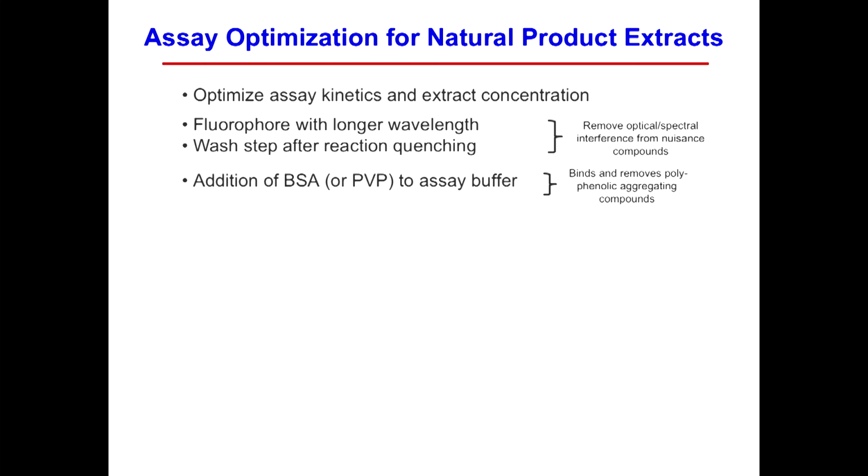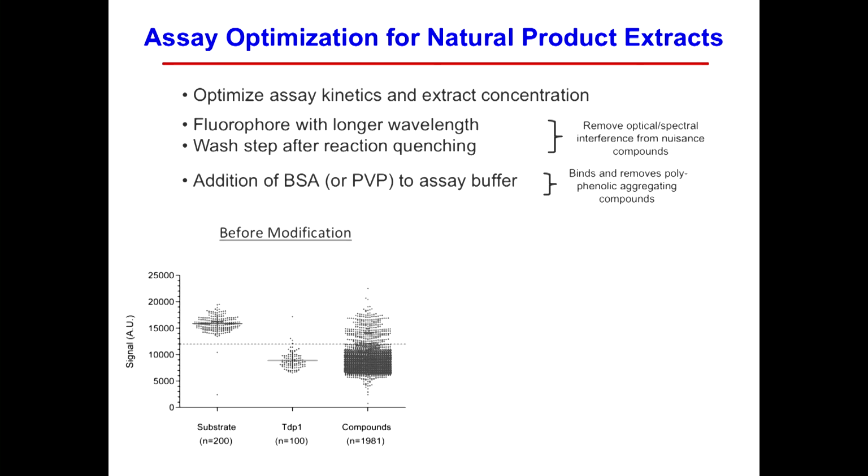And just to give you a visual example, here is an example of what an assay looked like before modification. And you can see that we have controls on the left-hand side of substrate. It's not inhibited. And then you see the presence of the enzyme there, TDP1, reduces the signal now down. And that window between those 2 points, the one on the left and the one in the middle, those 2 lines, that's your effective window of what might be a hit. What you can see on the right-hand side is a screen of actual compounds in this assay. So how many hits are in this assay?